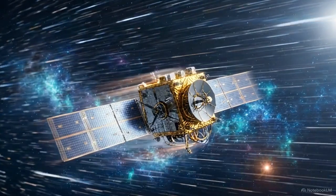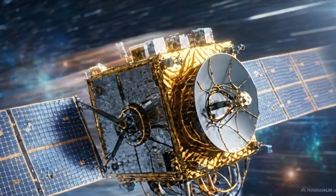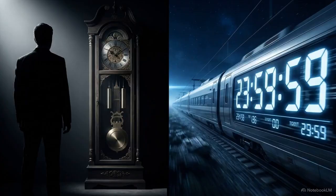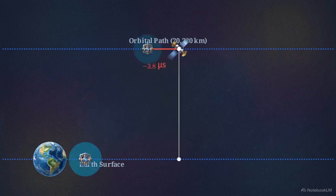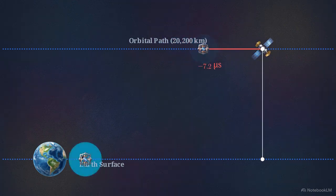To maintain their position, GPS satellites must hurtle through the vacuum of space at nearly 14,000 kilometers per hour. According to special relativity, a clock in motion will tick slower relative to an observer who is standing still. This velocity causes the satellite's clock to lose 7.2 microseconds every single day, compared to a clock on the ground. At these orbital speeds, the satellite's experience of time lags behind our own.